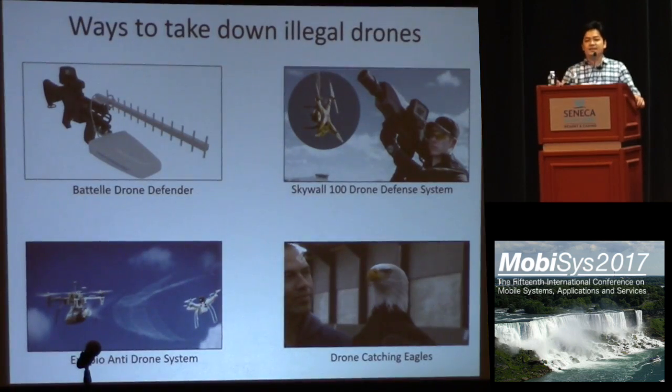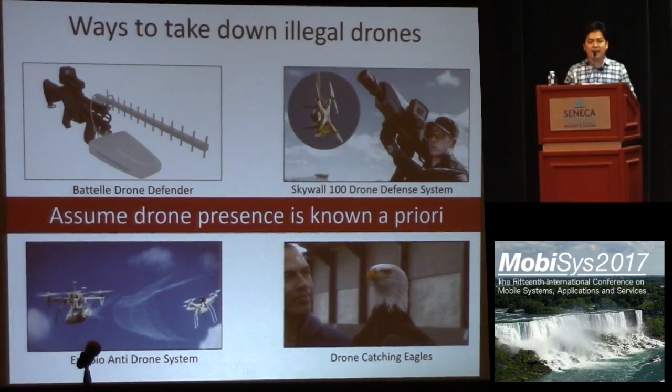Very interesting. But all of these systems and methods have a common assumption: that the drone's presence is already detected, which is highly likely not the case, because we need to detect the presence of the drone before we can bring it down.